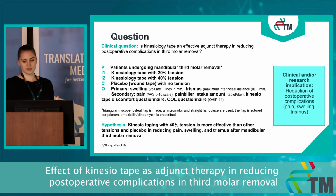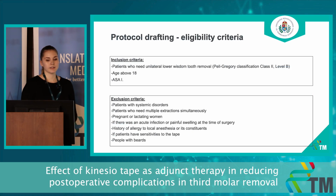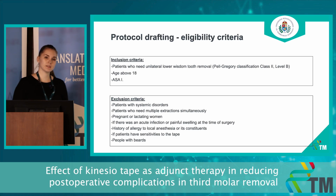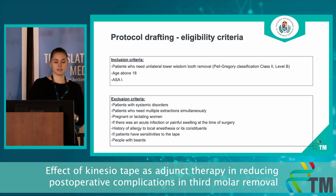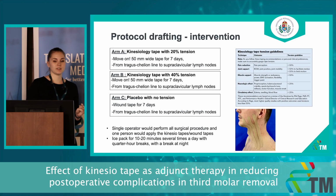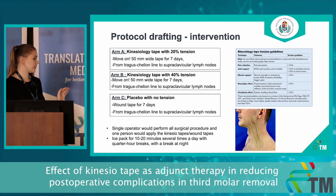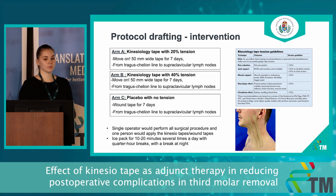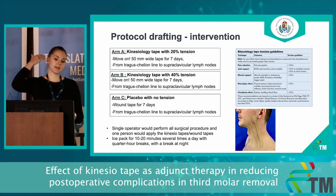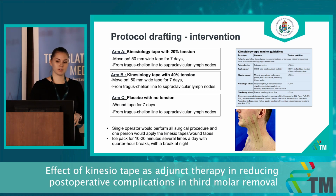And my clinical implication is the same: to reduce the postoperative complications. I would like to include patients who need unilateral lower wisdom tooth removal, and exclude patients with systemic disorders and patients who have sensitivities to the tape. As I mentioned, I would like to compare kinesiology tape with different tensions and wound tape with no tension as placebo, applying the kinesiology tape from the tragus-commissure line to the supraclavicular lymph nodes.